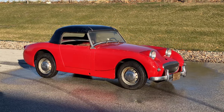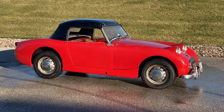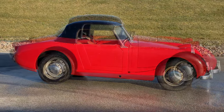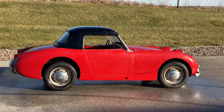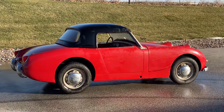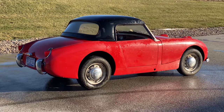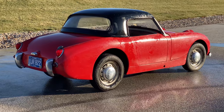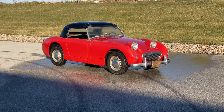Just like Barn Sprite 1, we found a pretty nice paint job underneath all that dust and dirt and grime. I love the black hardtop with the red paint. Once this car is polished up, it should look pretty nice.